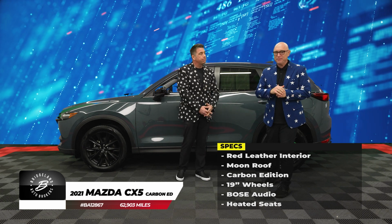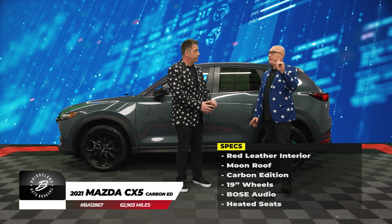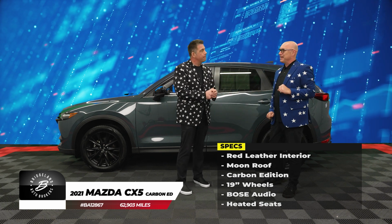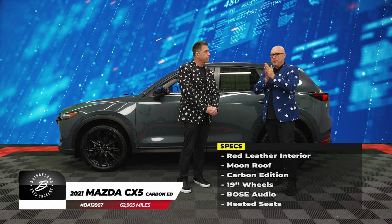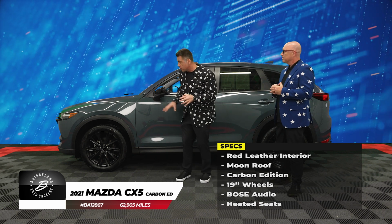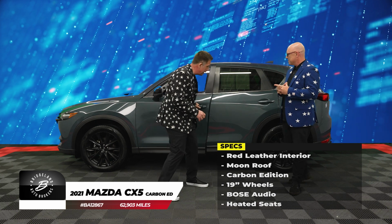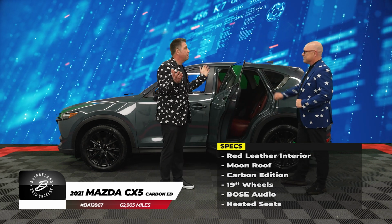Well, number one, it's got the polymetal exterior color. Polymetal, thank you for clarifying. And then it's got the 19-inch wheels, which are black, the red leather interior, sunroof. It's all loaded up, beautiful. Bose Audio. That's the only way the Carbon Edition comes. It comes in that polymetal gray, that new gray that everyone loves. It's got that red leather interior, which, I don't know about you, but I melt for the red.